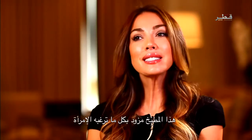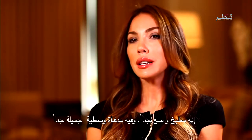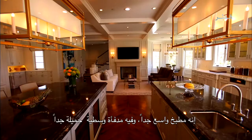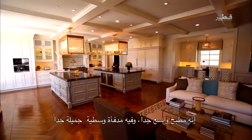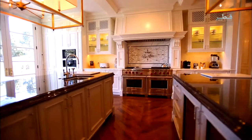What can I say? This kitchen has everything a woman would want. It is a very large kitchen. It has a beautiful central fireplace with a warm and sunny breakfast nook overlooking the tennis court.